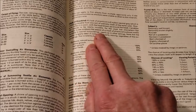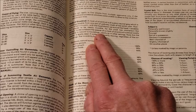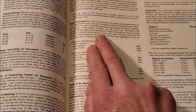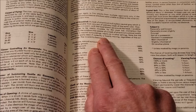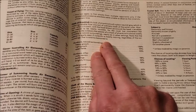The Cloak of Elvenkind is a plain neutral gray, which is indistinguishable from any sort of ordinary cloak of the same color. However, when it's worn, with the hood drawn up around the head, it enables the wearer to be nearly invisible, for the cloak has chameleon-like powers. In the outdoors, the wearer of a Cloak of Elvenkind is almost totally invisible in natural surroundings, nearly so in other settings. Note that the wearer is easily seen if violently or hastily moving, regardless of the surroundings.